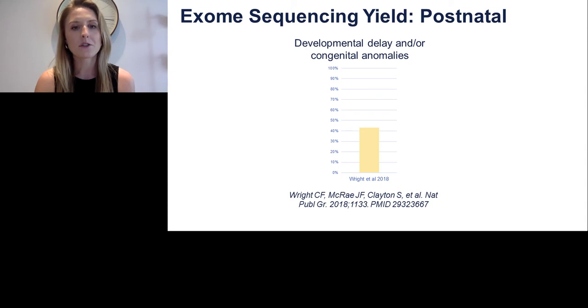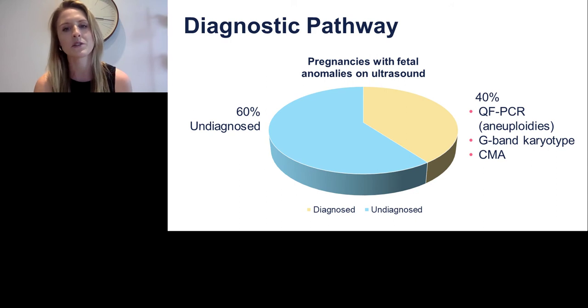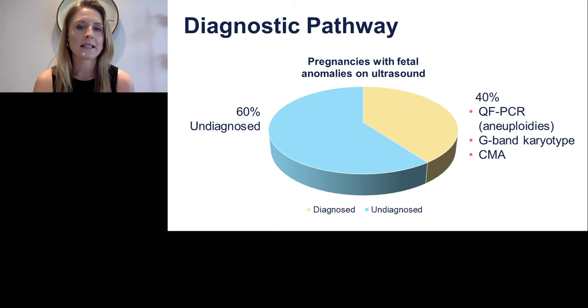So what I now wanted to do was just touch briefly on exome sequencing in the prenatal setting rather than the postnatal, as I've just been talking about. As a bit of background, we know that fetal ultrasound detects anomalies in about 2 to 5% of pregnancies. And these abnormalities can range from isolated minor abnormalities to those that may involve multiple systems and be much more severe. And of the roughly 4,000 monogenic diseases, we know at least 200 of them have a prenatal manifestation. And that list is constantly growing as our understanding improves and our learning in this area increases.